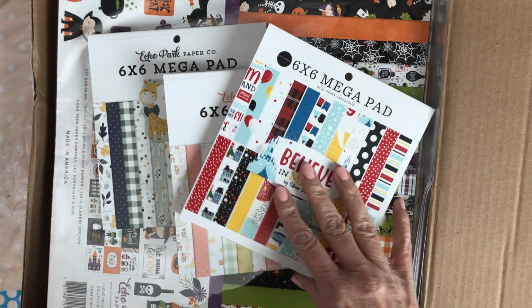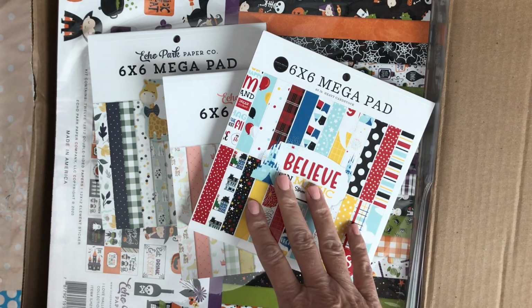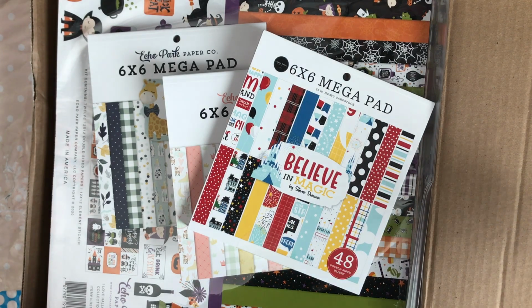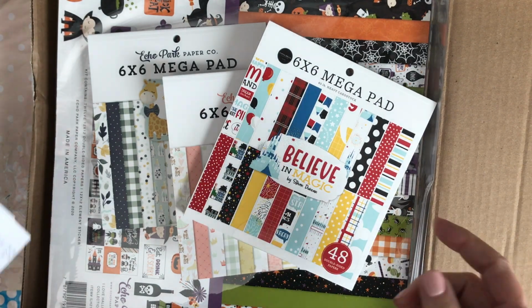I have another Echo Park warehouse clearance haul. After I purchased my first one, just a few weeks later they posted that they were having another sale, so I went in there and I found some different items.